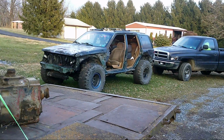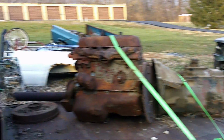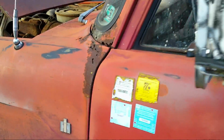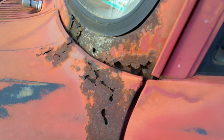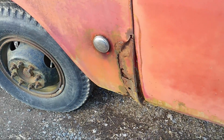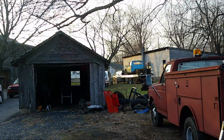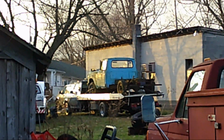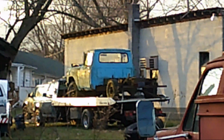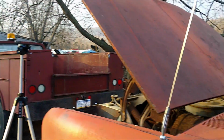But there's the Jeep, and there's Cody. And the cab. That's what I mean by fenders, and the fenders on the blue one are good.